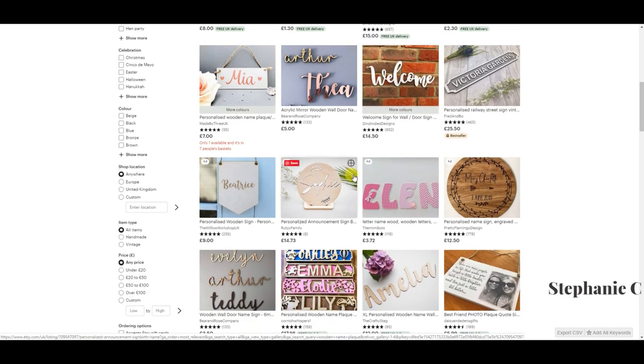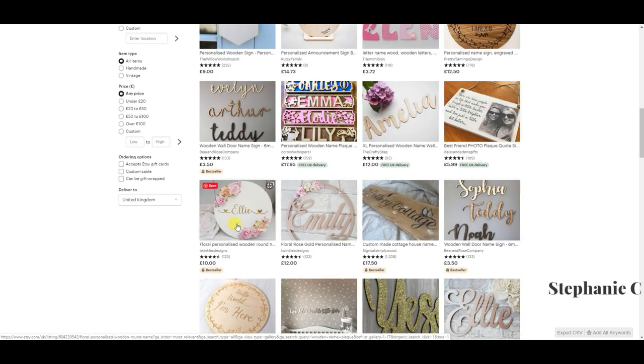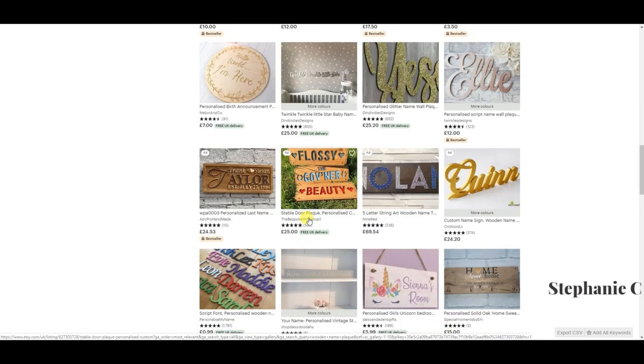No, no, no, no. I'm not looking at the shop names, by the way. I'm just doing a little scroll. That I quite like. I quite like the picture. I think that's really nice. That, I can't even see what that is.